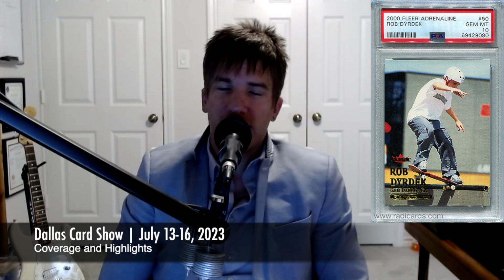To my knowledge, this is Rob Dyrdek's rookie card. I couldn't find anything for him previous to 2000. And there are very few issues from 2000 that he has. There's a very small number of cards from even 2000. But this is the parallel of his rookie card from 2000 Fleer Adrenaline. So really glad to get this into the collection. This is kind of a cool thing because he's such a big name in skateboarding. He's a big name in media, actually. He's just a big name in pop culture.